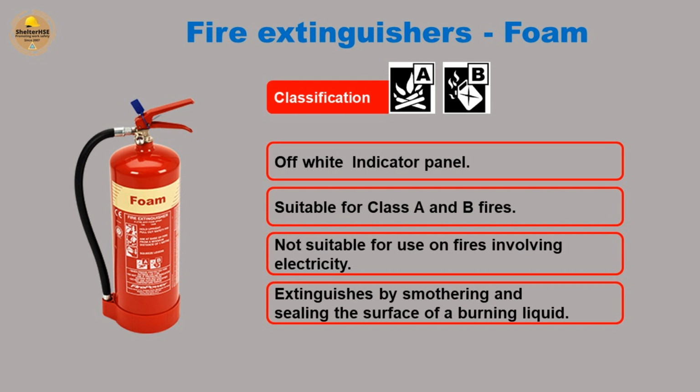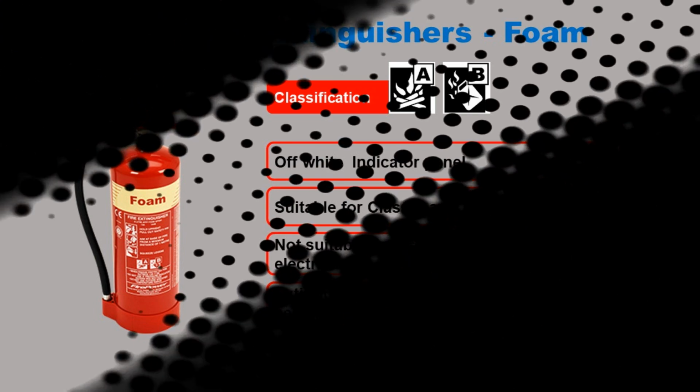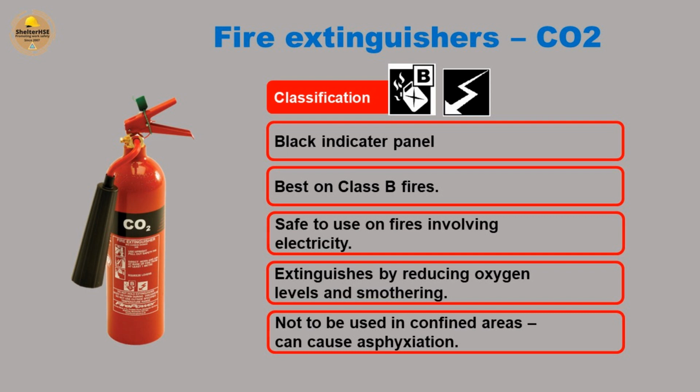Extinguishes the fire by cooling. Fire extinguishers, foam. Off-white indicator panel. Suitable for Class A and B fires. Not suitable for use on fires involving electricity. Extinguishes by smothering and sealing the surface of a burning liquid.